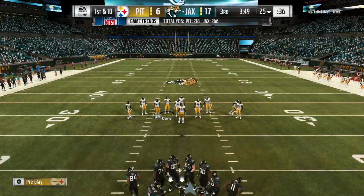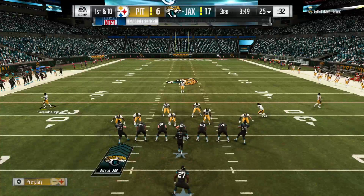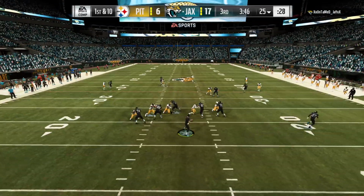Here comes the Jags offense now. Time for their first possession of half number 2. And last time they got 3 points, but it was a chip shot field goal. And when you go to the sideline after a chip shot field goal, maybe the offense not too happy.